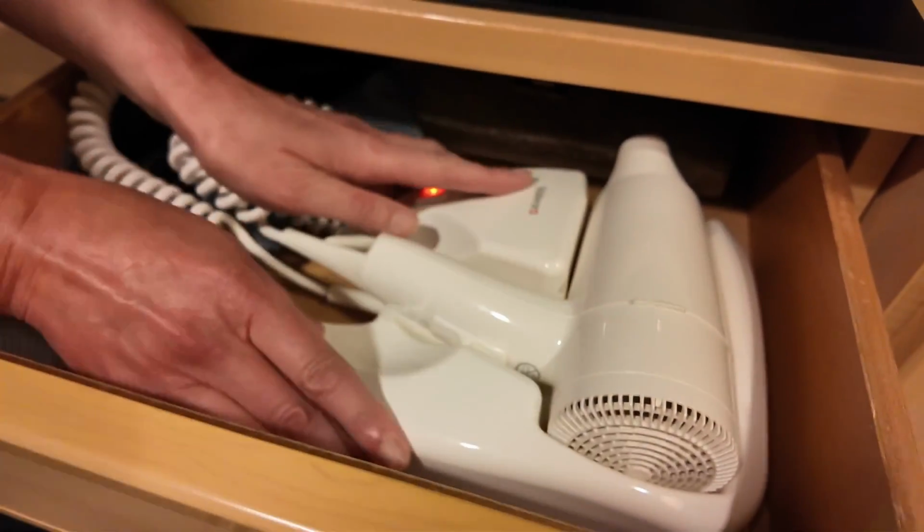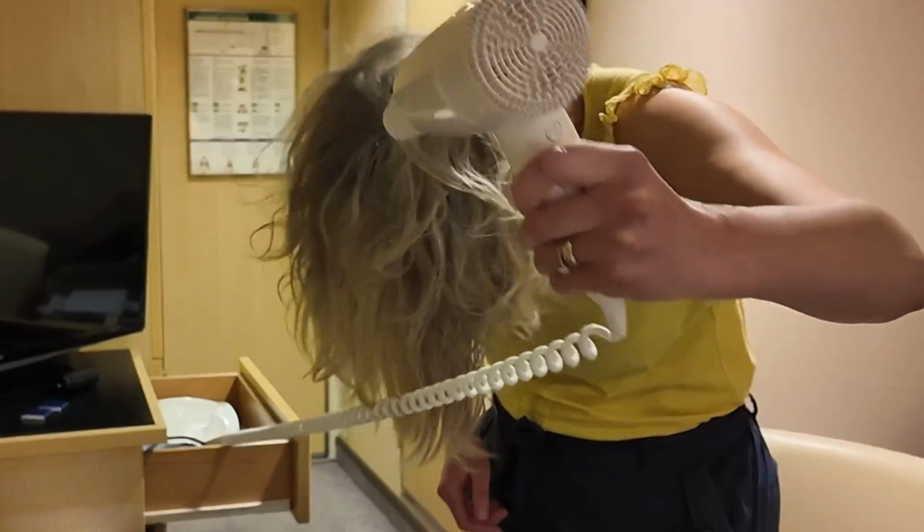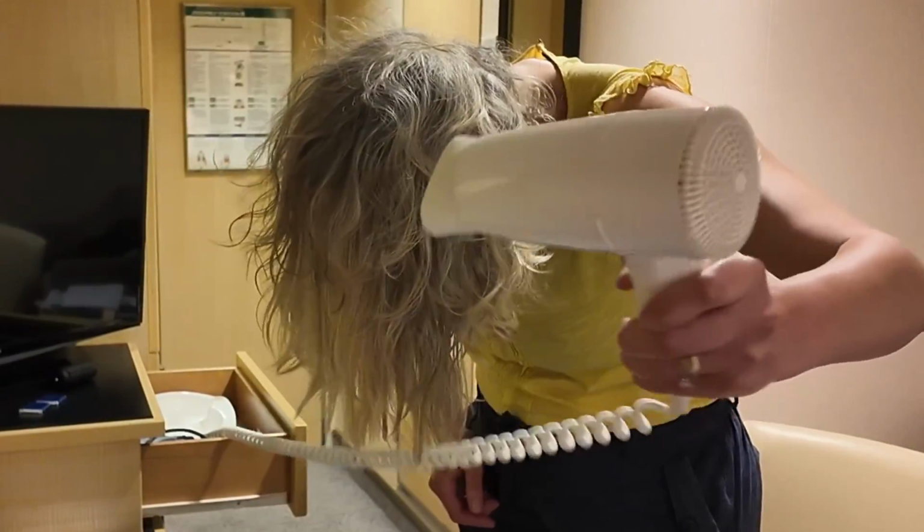Oh, another thing as well, ladies, hairdryer. Well, and gentlemen, the hairdryer. It wasn't particularly great at drying my hair. It felt more like a travel hairdryer than a proper hairdryer. And I know on a lot of ships the hairdryers aren't great. If I ever did come back on a Cunard ship, and I don't think I ever will, I would bring my own hairdryer, I think.